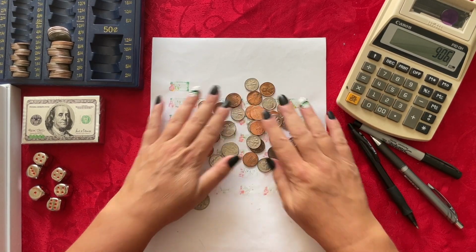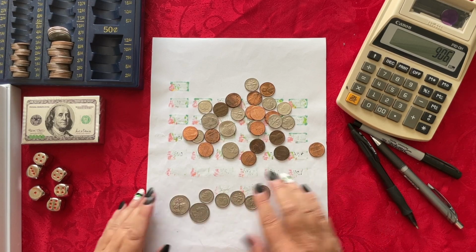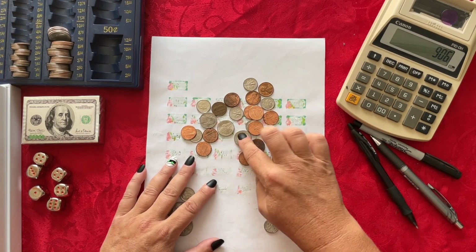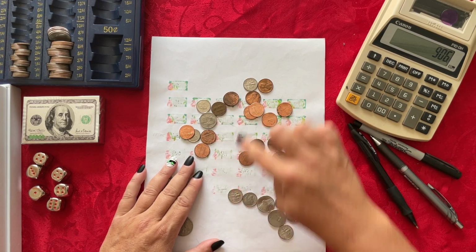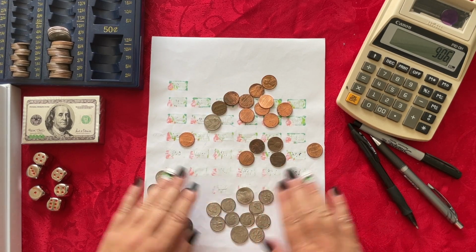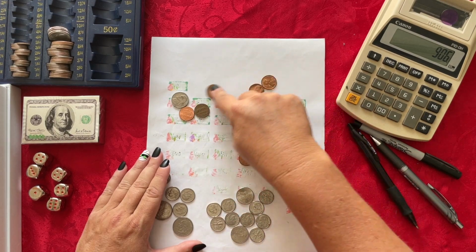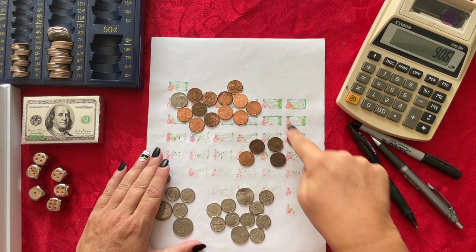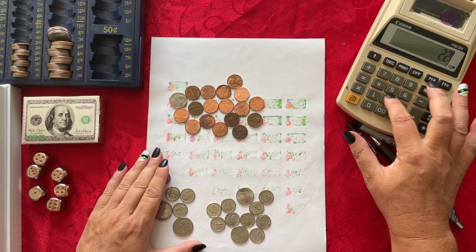All right, so with that being said, there's 50, 60, 70, 80, 90, $1 is there. Then we have 10, 20, 30, 35, 40, 50, 60, 70, 80, 90, and $1. Okay, then we have 5, 6, 7, 8, 9, 10, 11, 12, 13, 14, 15, 16, 17, 18, 19, 20, 21, and 22. So we have 222.